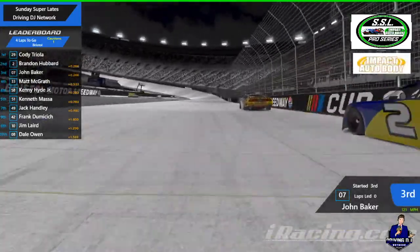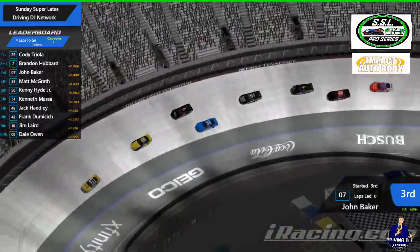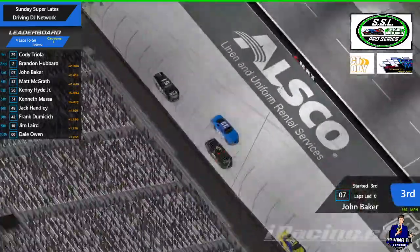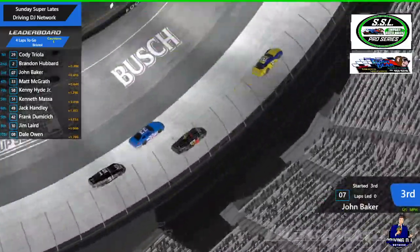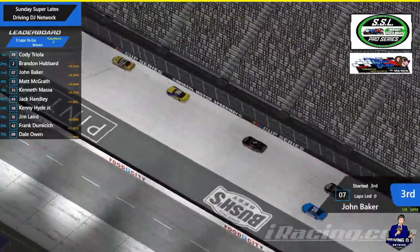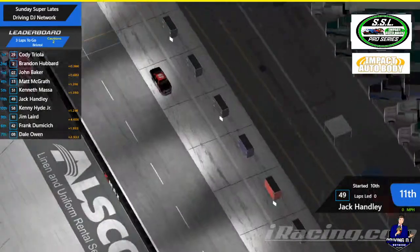Baker jumping right behind him. Hubbard, you see the run he gets on the top. Side by side, the 33 and the 07 of Baker on the top. Yellow's gonna fly one more time. Not sure what for. Looks like Laird and Hyde down there.